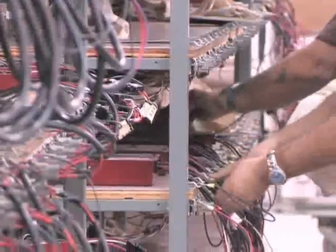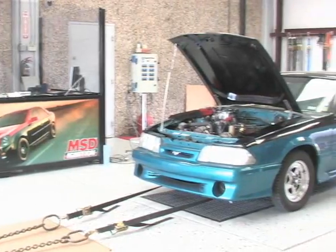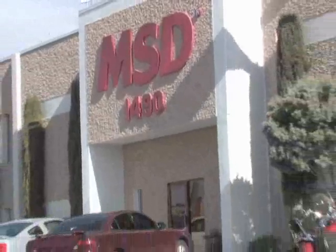On this segment of PowerTV, we'll be taking a tour of a popular ignition and electronics company we all know as MSD. Just about every spark that's been fired in a hot rod in the last 20 years is highly likely to have come from an MSD ignition.